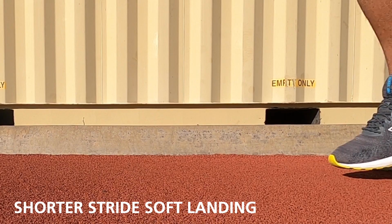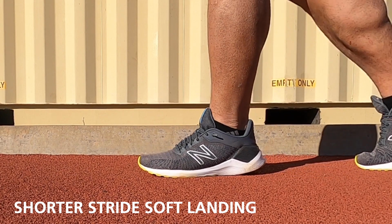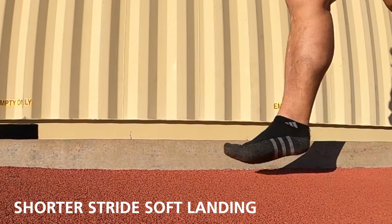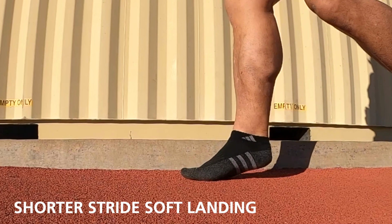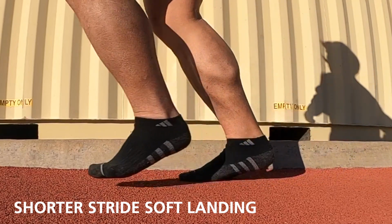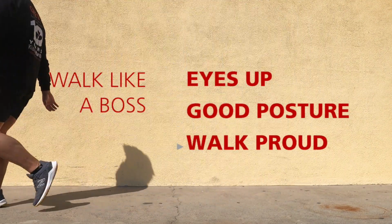The better way is to take smaller strides. This will force you to land on your toes and midfoot, where your foot will absorb your entire body weight. If you can imagine running barefoot in the kitchen, you always land on your toes and midfoot like a cat and never on your heel. Remember to keep your eyes up, good posture, and walk proud.